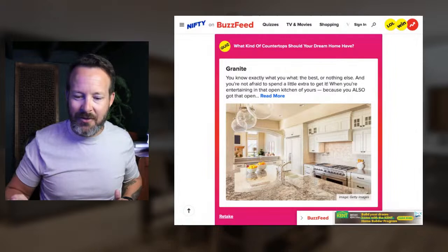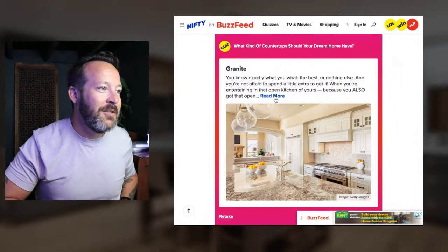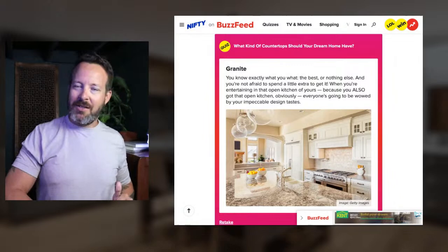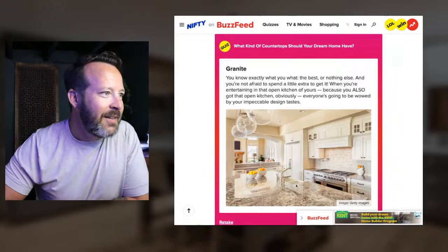When you're entertaining in that open kitchen of yours, oh, in Tokyo, because you also got that open kitchen, obviously, everyone's going to be wowed by your impeccable design taste. Well, there you go. I'm going to go with some granite. Guys, that's amazing.